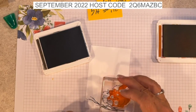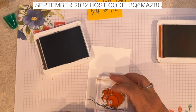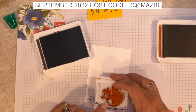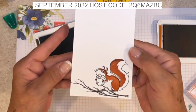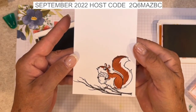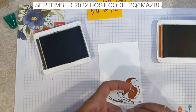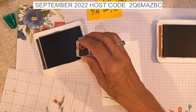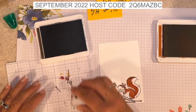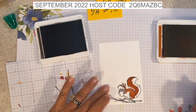And then what I do to line this up is I just match up his feet and stamp, and then we get this squirrel. How cute, right? Then there's an acorn cap. So I'm going to bring in our little scratch piece here. I'm going to stamp off and stamp the cap.